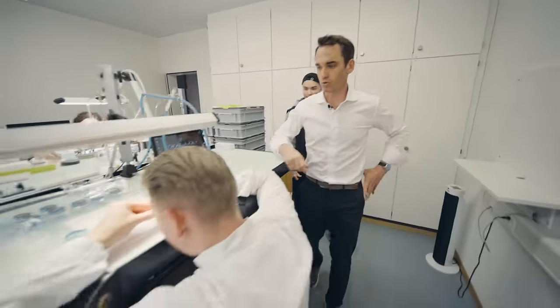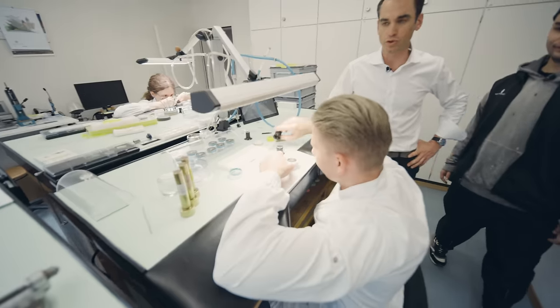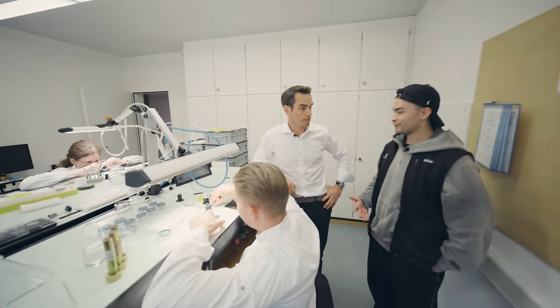What are we working on? The perpetual calendar, yes. One of the most iconic products from Moser. Of course, my favorite complication. You see it here. Quite a complex movement.